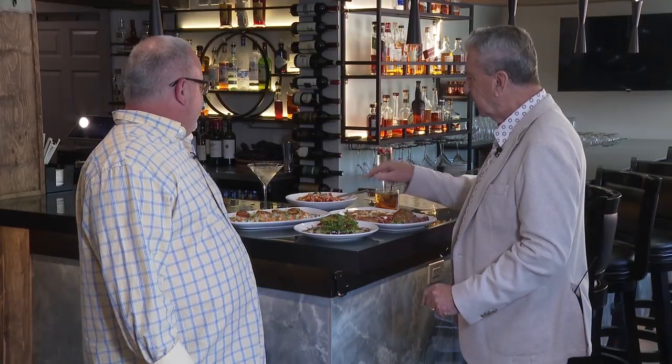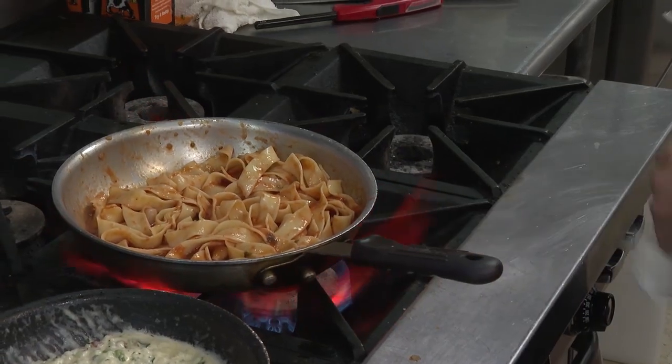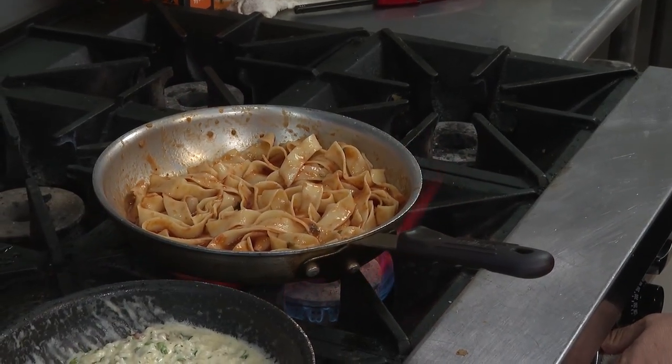What do you call the wide pasta? That's the pappardelle. It's a homemade pasta. We serve that with quite a few dishes. We use that for our short rib bolognese. We do that for our chicken Rosa.